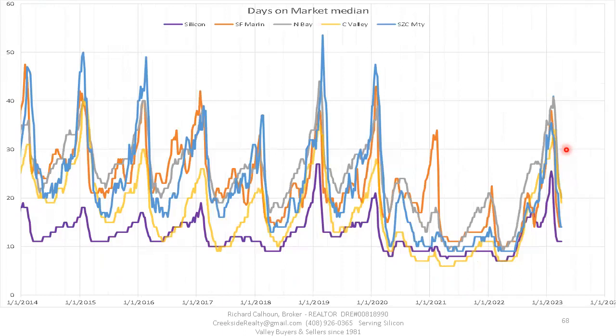This is the median days on market. I actually like the 75th percentile a little bit better. You can see they're much closer together here, so it's really saying the separation happens between this 50th percentile and the 75th percentile. That third quadrant is really where the spread is happening.